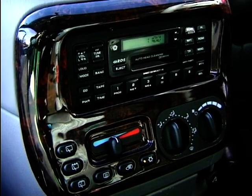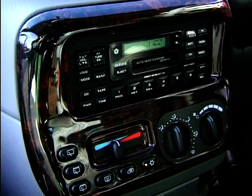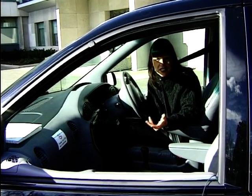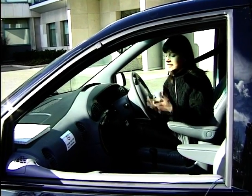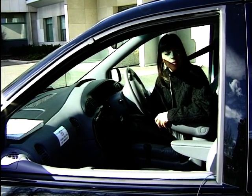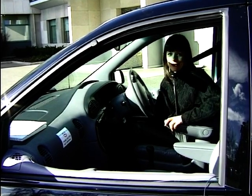The stereo, again, is far too fiddly for my liking. I like something simpler. I think they should at least have remote control on the steering wheel, and if not, why not do as Renault have done with the Espace? Create this fantastically handy remote control, so it means that the stereo can be operated from anywhere in the vehicle. It saves all those arguments about what channel you're listening to. Whoever's got the zapper, well, they've got control.